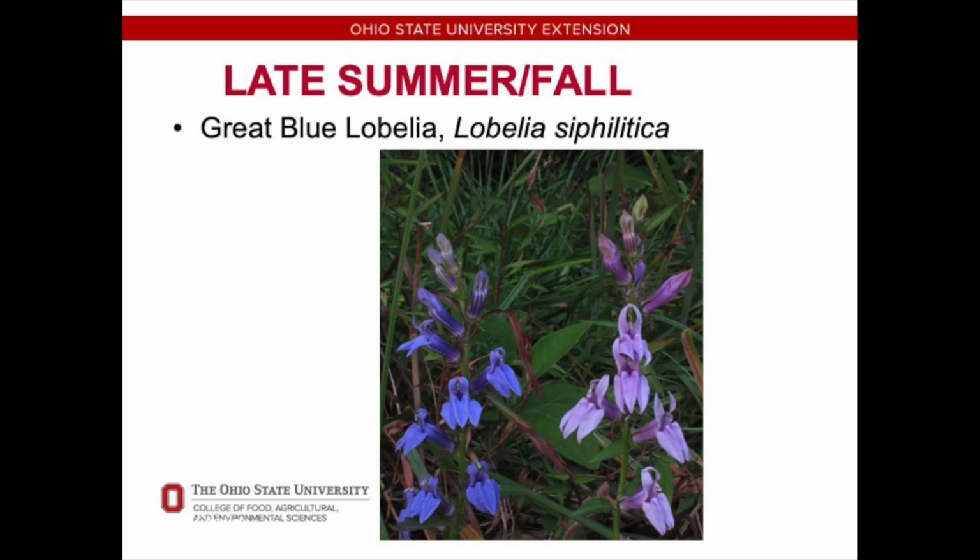This is the great blue lobelia. I do have to say, if you have curious pets or kiddos, grandkids, whatever, that like to put things in their mouth around your yard, do not plant this one.